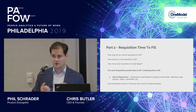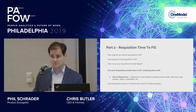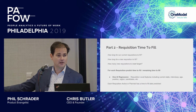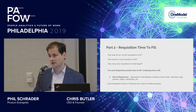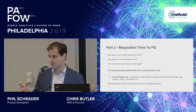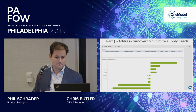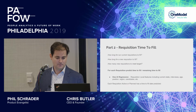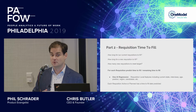They already had open requisitions. If some are taking longer to fill, there are going to be open requisitions continuing into the next month. So we're still looking to predict what it's going to take to fill those, as well as the new ones that we're opening. That's more that OneAI regression, where we're using the automated pieces to find the best fit of that model itself, and generating the numbers we needed in terms of what it's going to take to fill.